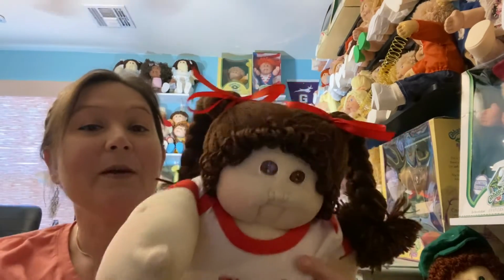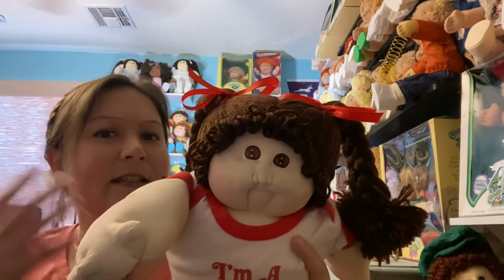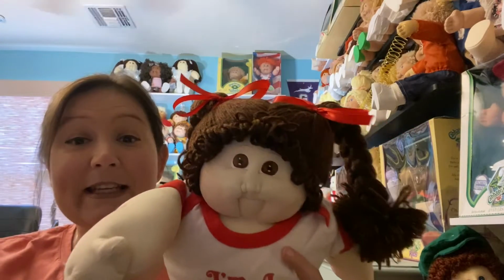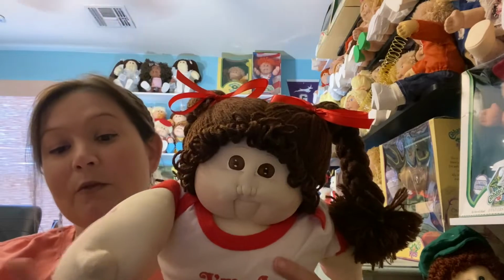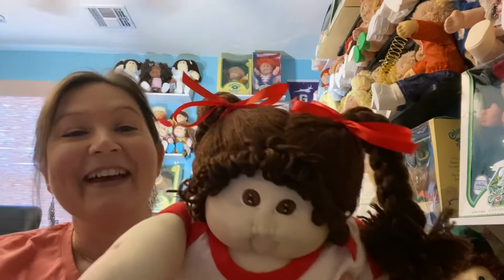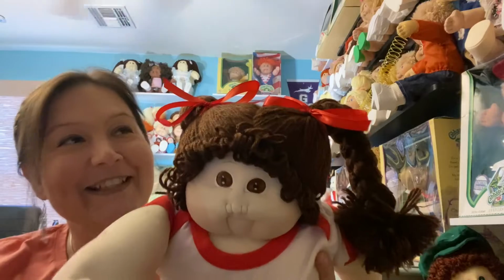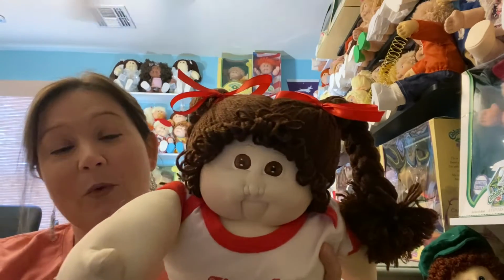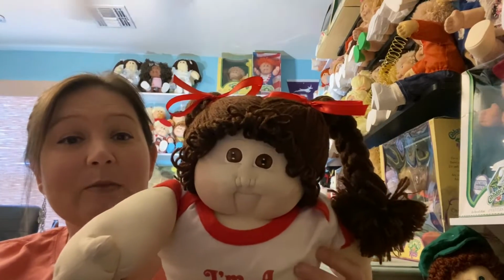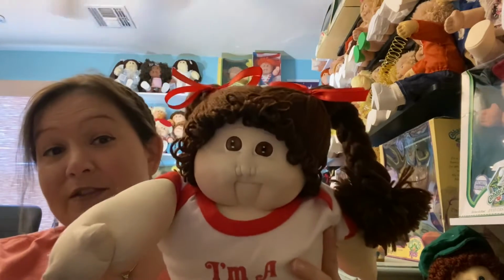But then as I got older, towards a teenager, I learned about the soft sculptures. In some doll shops I would go in with my mom and see they'd have some of these babies, and they were very expensive even back then. So it wasn't like I could get one at that time, but I knew one day I wanted to have one. And I have a lot more than one now, obviously. So when I got into my 20s, I was making my own money, I started to buy some of them off of eBay, and that's when I started collecting the vintage soft sculptures.